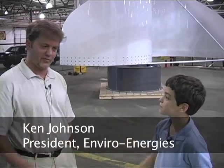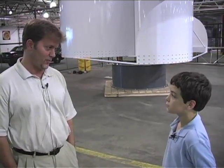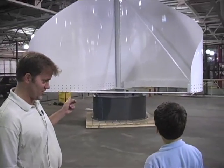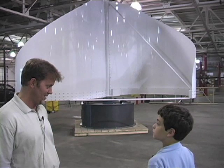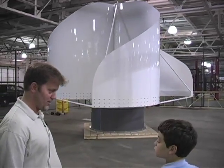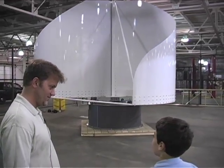Hi, I'm Carrick. Hi, Carrick. I'm Ken Johnson. I'm the president of enviro-energies, and we are at Roush Industries today. That's our partner who's helping us design and make these things behind us here. These are wind turbines. Whoa. Wait a minute. That's a wind turbine? I've seen a lot of wind turbines, but I've never seen anything that looks like that before.